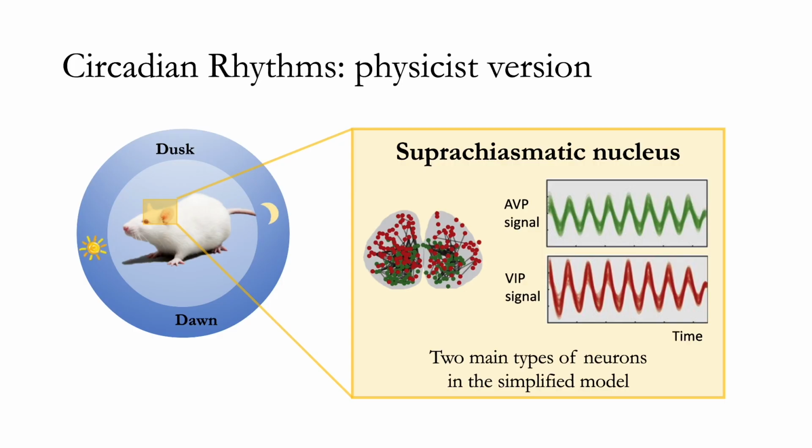You might have already noticed that there are two different colors of these neurons. This is because we categorize them into two main neuron types, and they serve slightly different functions. One is called VIP, the other one is called AVP. And they each emit bioluminescent data that is shown here. And for healthy individuals, these signals should follow a 24-hour periodic behavior. And my goal is to study these signals and see how differences among these dots on the plot could affect their collective behaviors.